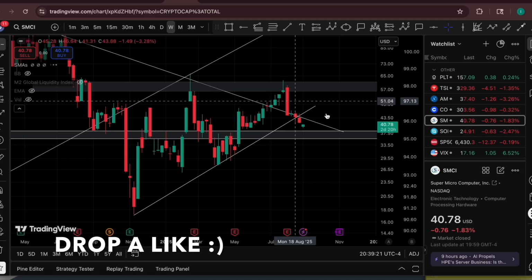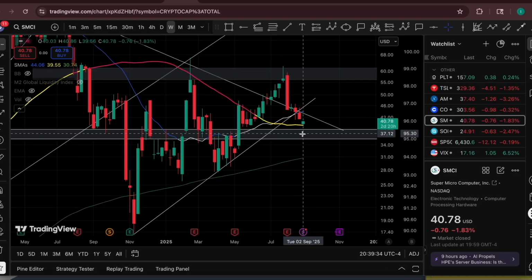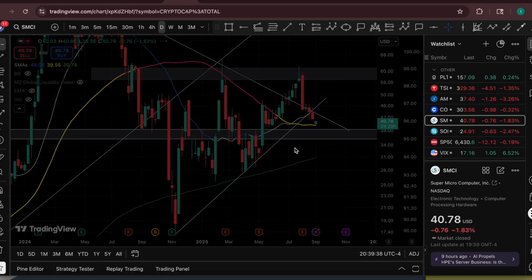When we take a look here on the SMAs, we have fallen underneath the 20, and we have pushed down to the 50. So we'll see if we can hold the 50. Hopefully we do. That's a strong level right there. If we lose the 50, I don't know if we'll make it down to the 200 because we do have a strong structure right here underneath us.